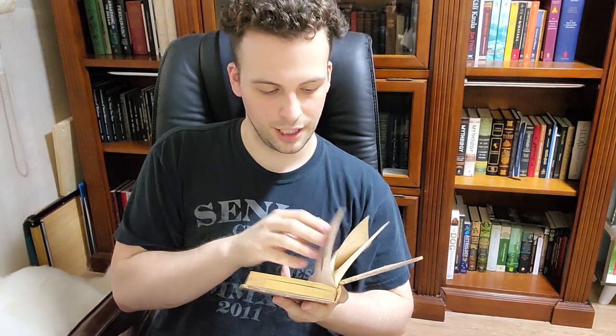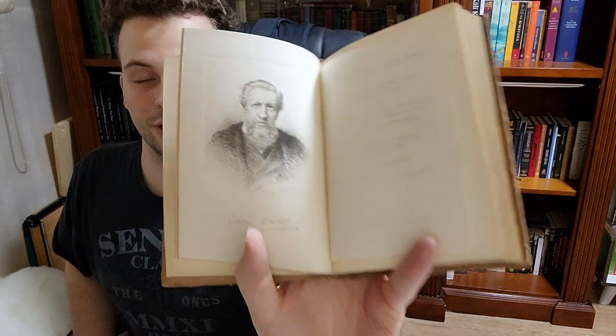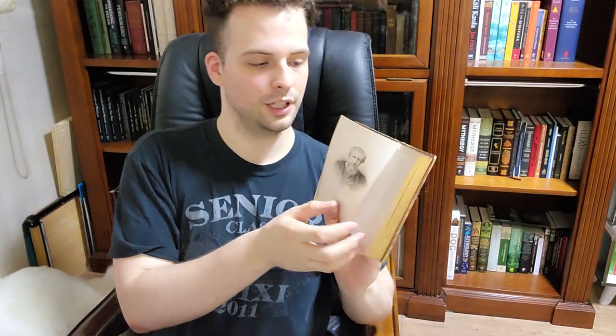Okay, so they padded the pages here for a while. It's nice, thick paper, though. And then we've got what appears to be the author's portrait, as is the style in a lot of older books, with the nice paper so you don't bleed onto the other page.